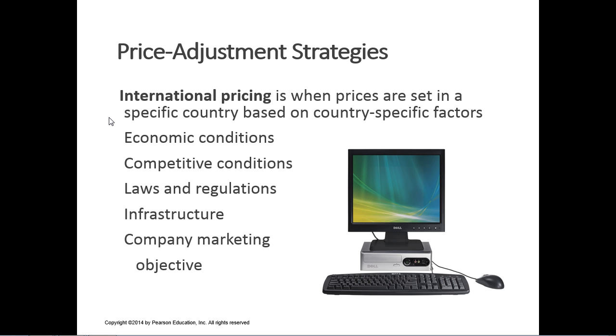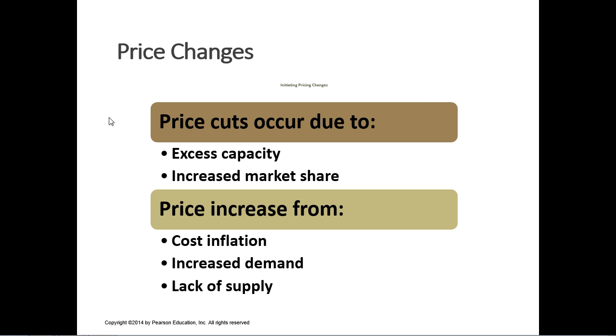So you might have a product that you have been selling in the US for the last 5 years, and you may have a different pricing strategy here, but you're trying to get into the market in Europe as an example. So you might have to do more of a penetration pricing kind of strategy just to make sure you get people to try what it is that you're actually selling.